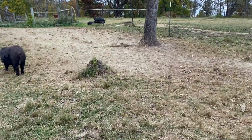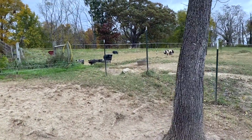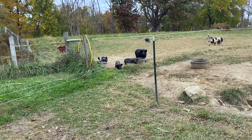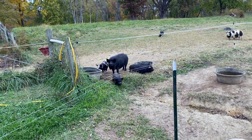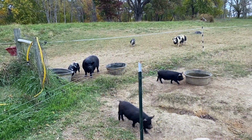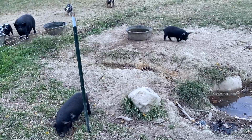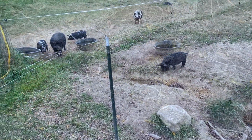Walk up here and check on everybody. I did not see Hazelnut this morning, but there she is right there. Assuming she was off in the pasture. Dinah knows you gonna come under there? I don't care if y'all come in here with the boars. Y'all pretty much got the run of the farm right now. Y'all can't get into a whole lot.